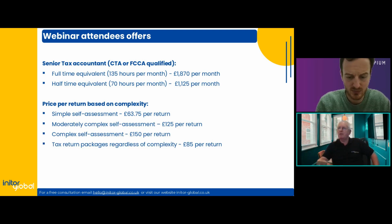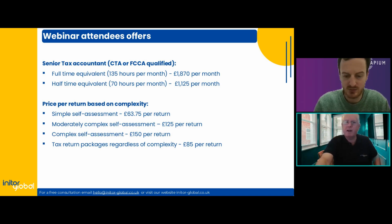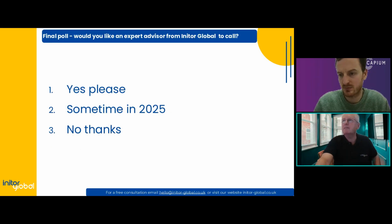And then we move through to the more complex self-assessments. If you need capital gains tax calculations, or maybe they have income from dividends and things like that, as you would expect, those increase in fee as we go through the complexity of return. And we also offer tax return packages, which we can talk to you about on a case-by-case basis.